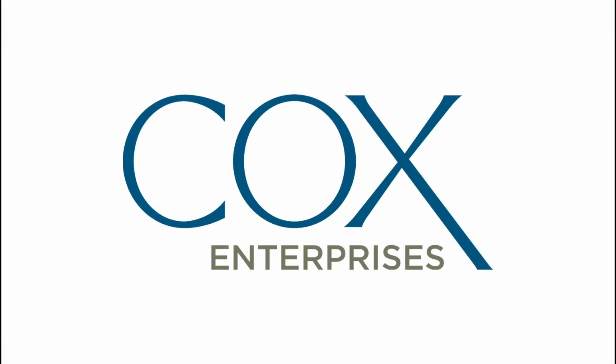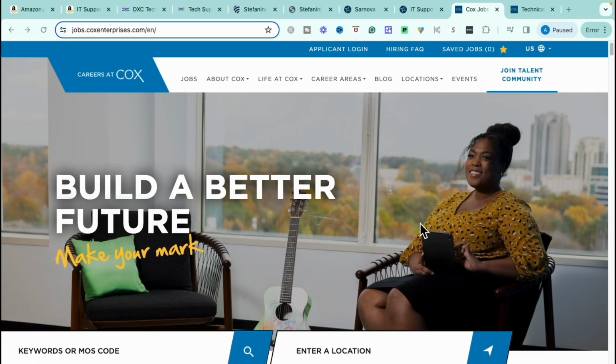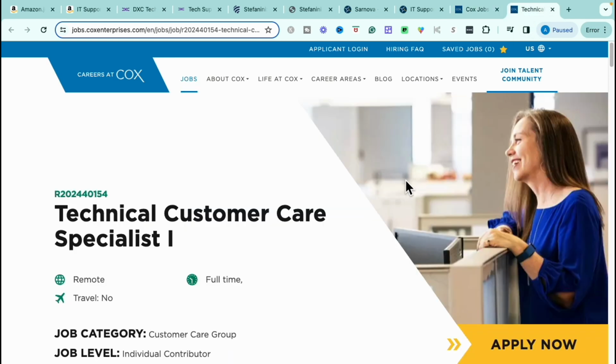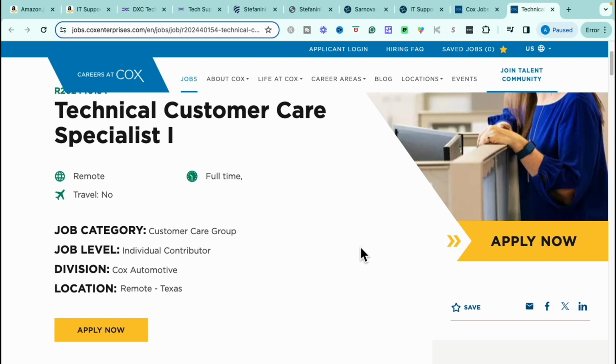Getting into the next company that I am bringing to you today, this is going to be Cox Enterprise and Communications. And Cox is basically a service provider that provides things like internet, phone, security systems, and automation systems. So the role that I do have with them is their technical customer care specialist role. Now they do have multiple tech roles, so definitely when you get on their site, check out the multiple entry-level tech roles that they have available.